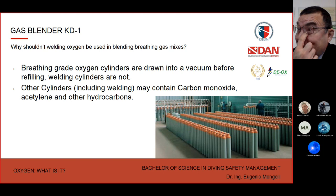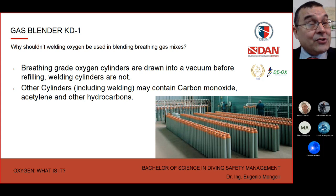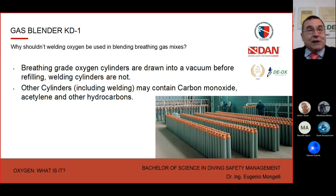After a while, he informed me that when he blended the Trimix cylinder for the rebreather, luckily he had a carbon monoxide analyzer, because the cylinders contained around 130 ppm of carbon monoxide. And don't forget that the normal regulation for carbon monoxide is 5 ppm. So breathing 130 ppm, 150 ppm of carbon monoxide, they may have had a dangerous dose, let me say a lethal dose, that could have killed them.